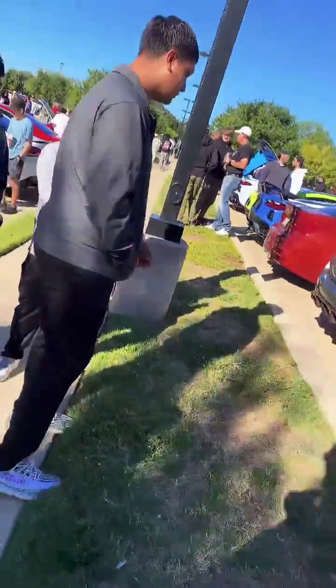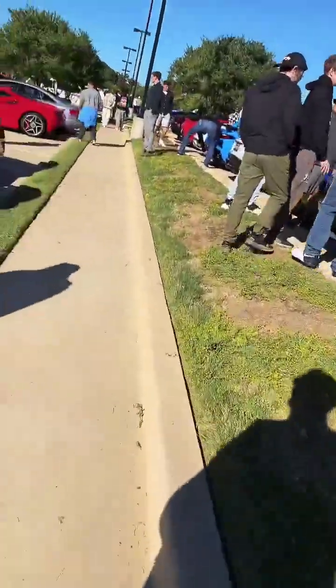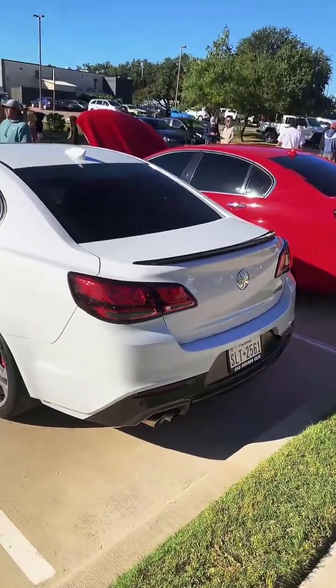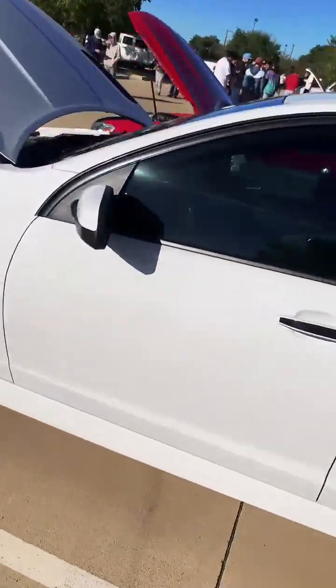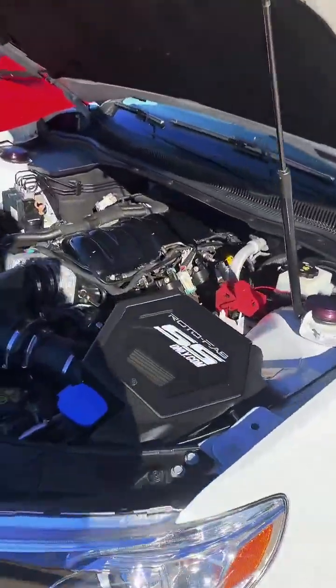Let's go look at the Chevy SS. Like, bad driver's club, that's fine. That's nice though. This one's supercharged. No. But he does have, oh, that's nice.